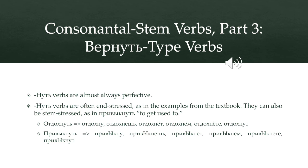Let's look at otdokhnut, to relax or rest. And again, you see this combination of consonantal stems. So we have u and then n stress. So we have yo. So otdokhnu, otdokhnyosh, otdokhnyot, otdokhnyom, otdokhnyotye, otdokhnut. Privyknut, to get used to. It's not in your textbook, but I wanted you to see it because it's stem stressed, has the u for the consonantal stem, but the ye for the stem stress. So, privyknu, privyknesh, privyknet, privyknem, privyknetye, privyknut.